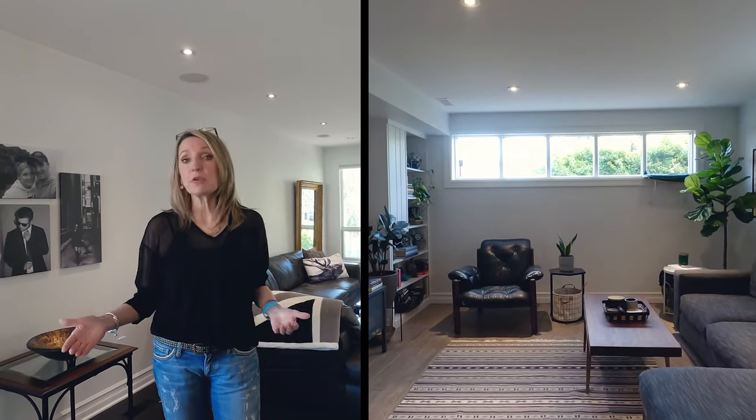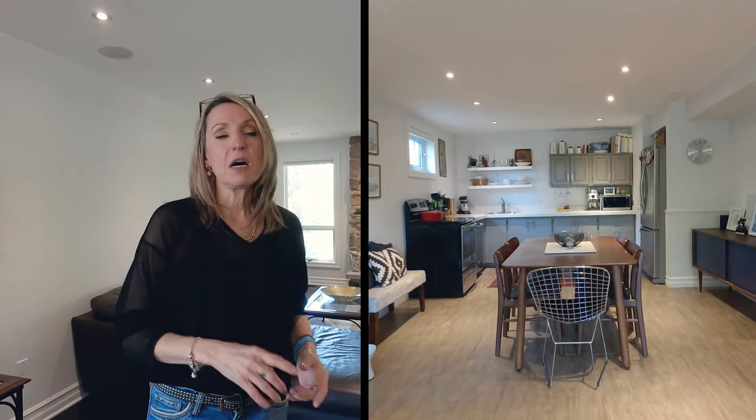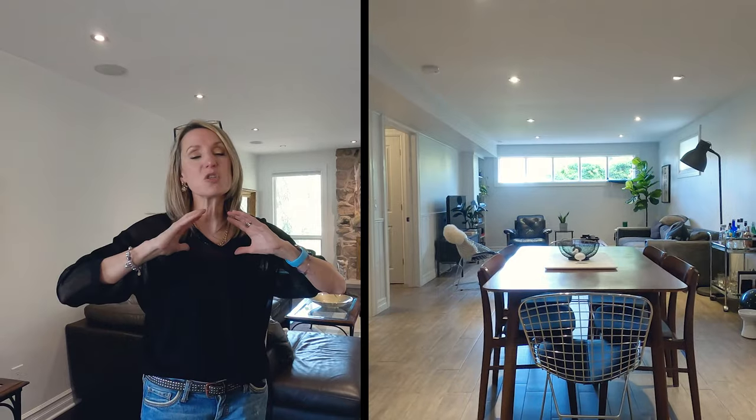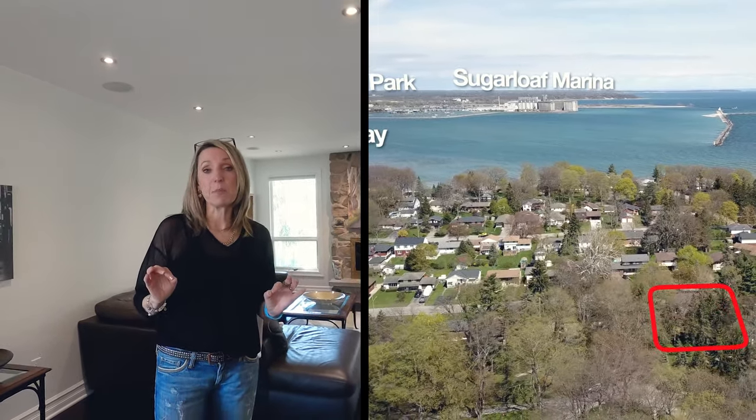There's a totally separate unit or a great rec room with another kitchen. You've got an office down there, a bedroom, a separate entrance if you need it, or make it into one palatial family home. This is an awesome location in Port Colborne.